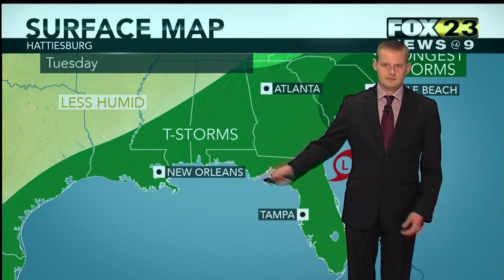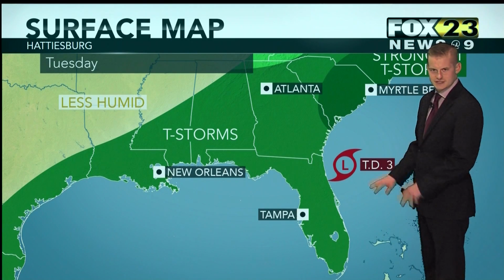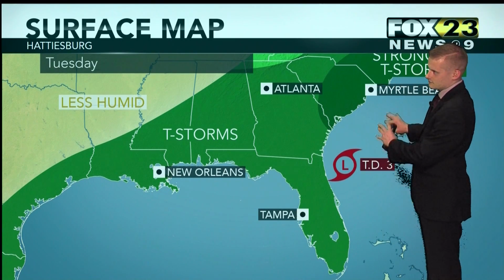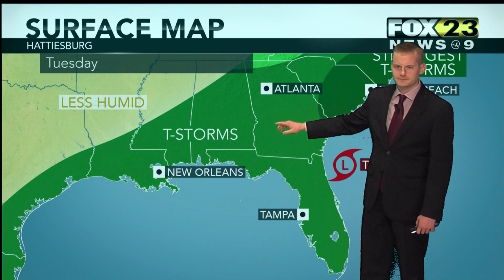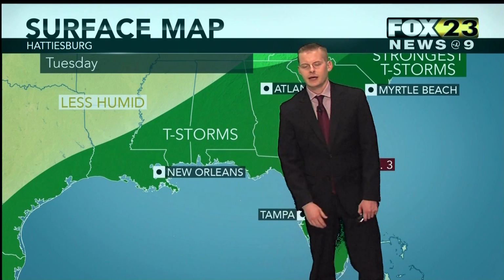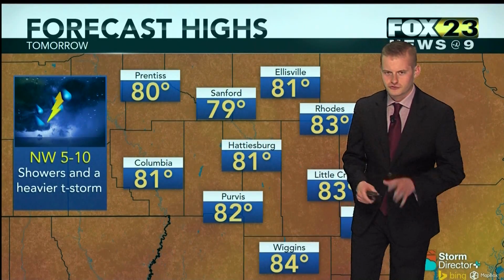And for your Tuesday, again, thunderstorms staying around with us, as well as, look at this, Tropical Depression 3. This is not really going to impact us too much. It's going to stay off to the east coast, but what it's going to do is actually slow up this cold front a little bit. And we're going to have what we call anafrontal precipitation. What is that? I'll explain it in just a second, so just kind of keep that in the back of your mind.